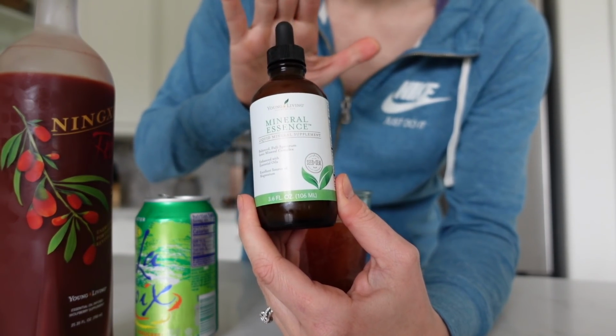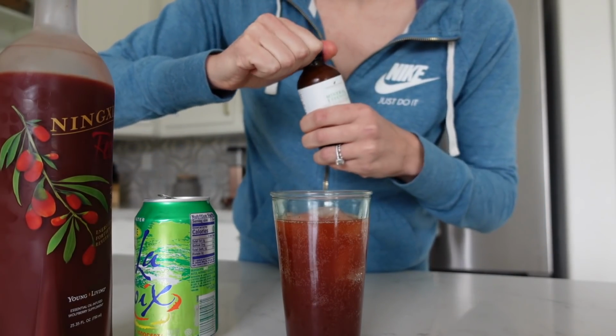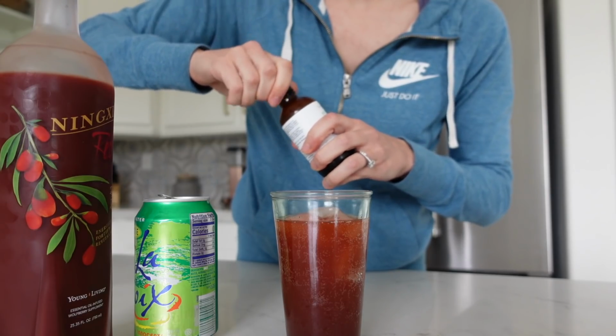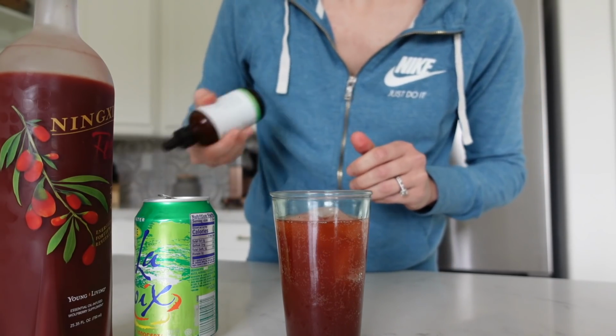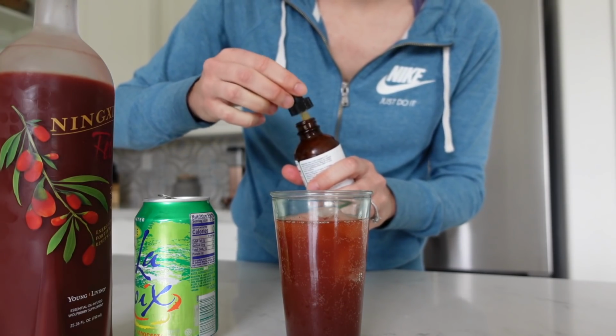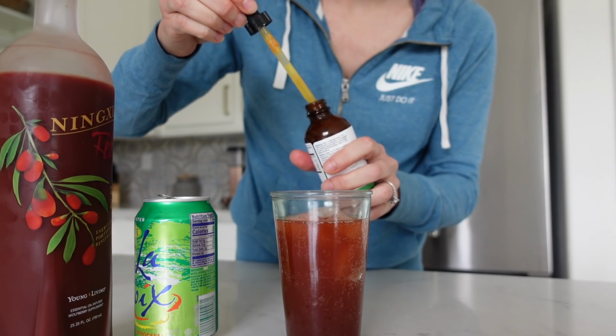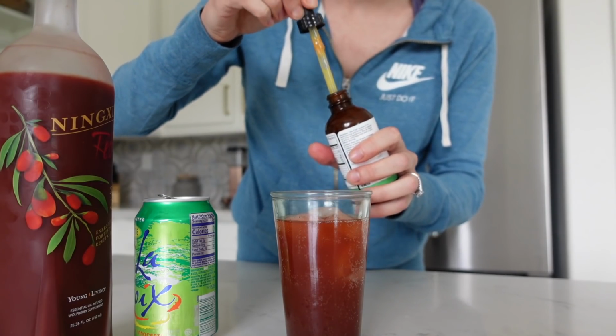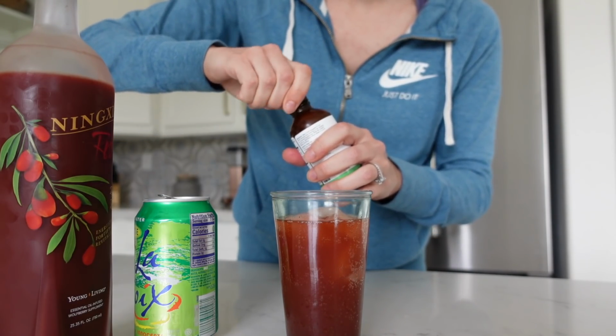So this has so many minerals in here, and most people are deficient in a lot of minerals. I realized that when I was pregnant with my twins, because when you're pregnant, your babies take all the good stuff away from you. So I had to supplement a lot of things. So I just pour that much in there and then mix that together.